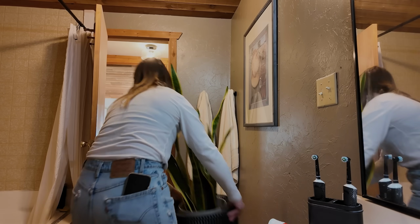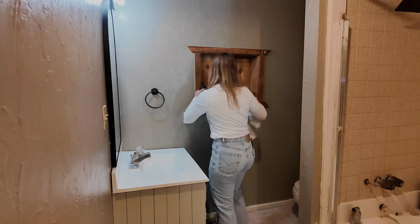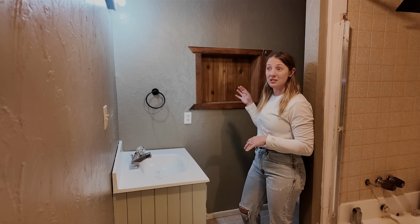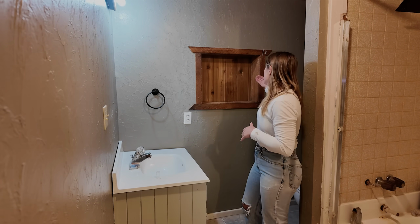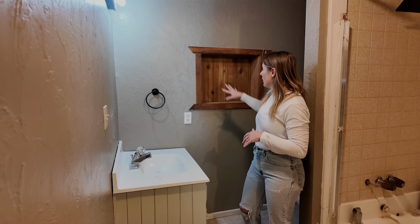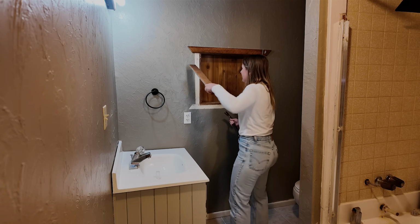Got the goods. This used to be a window because this used to be the outside wall of the old house before he expanded it. But now it just goes straight to the bar room. And so I'm thinking about actually filling this hole, and that way I can practice a little bit for some of the upstairs.